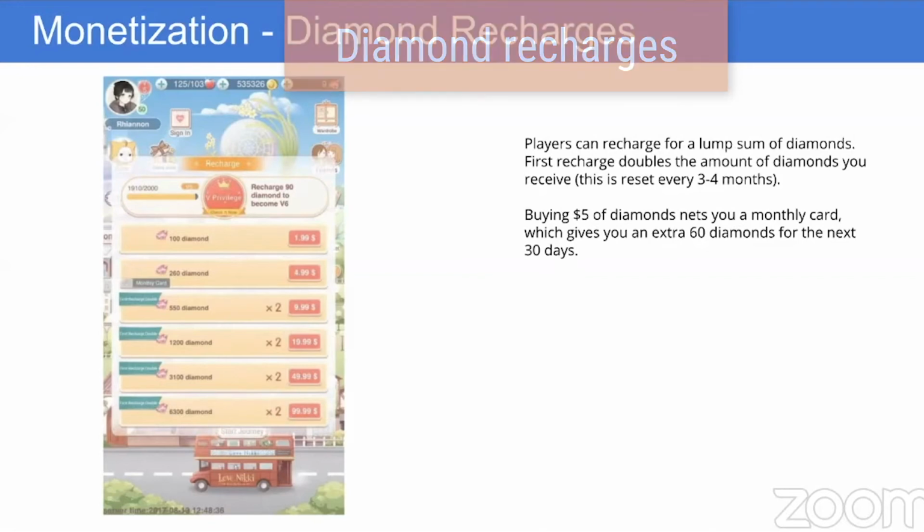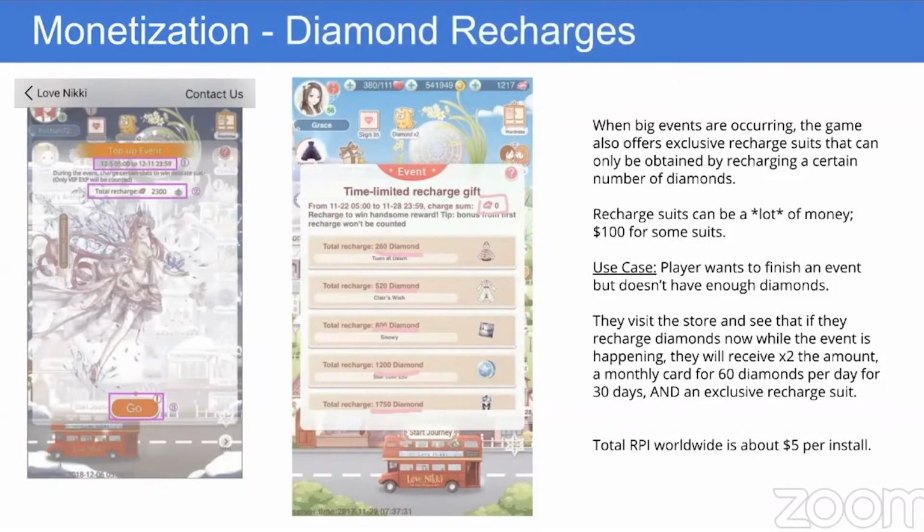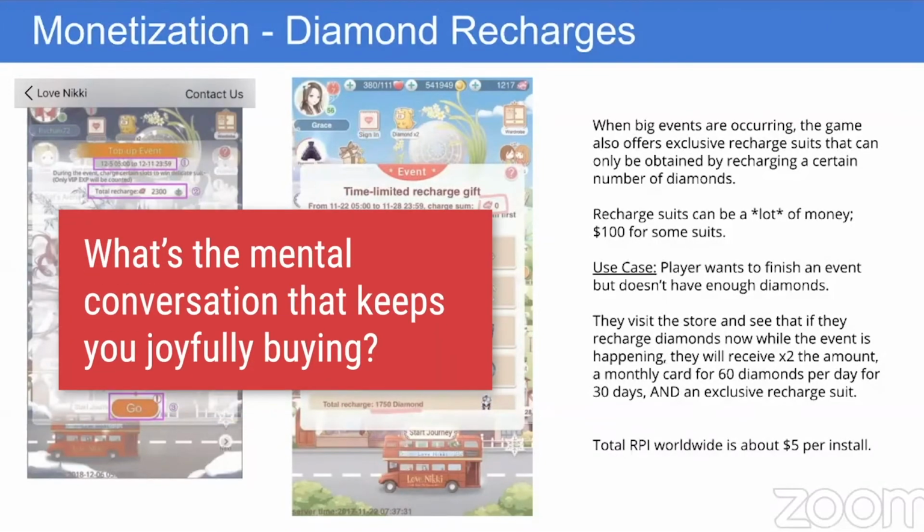Yeah, I think that the VIP system in this game is especially brilliant. By doing those recharges, you add up to your VIP level, and seeing that there's just that little bit more that if I bought, that would push me up to the next level, really makes me want to go to that next level. It feels like it's worth it to be buying at a specific level. What's the mental conversation that you have with yourself that you end up joyfully buying?